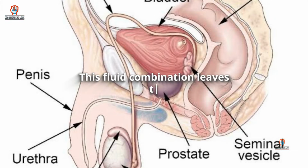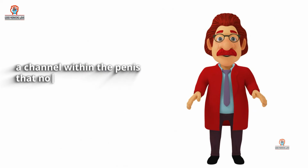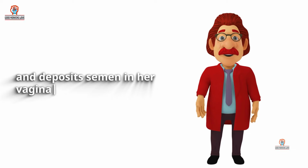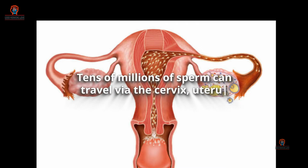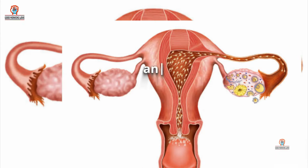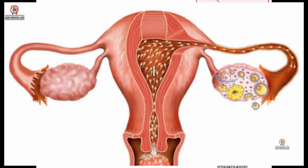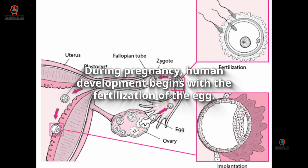This fluid combination leaves the body through the urethra, a channel within the penis that normally transports urine, during intercourse with a woman, and deposits semen in her vagina. Tens of millions of sperm can travel via the cervix, uterus, and fallopian tubes to fertilize one egg from the woman's body. During pregnancy, human development begins with the fertilization of the egg.